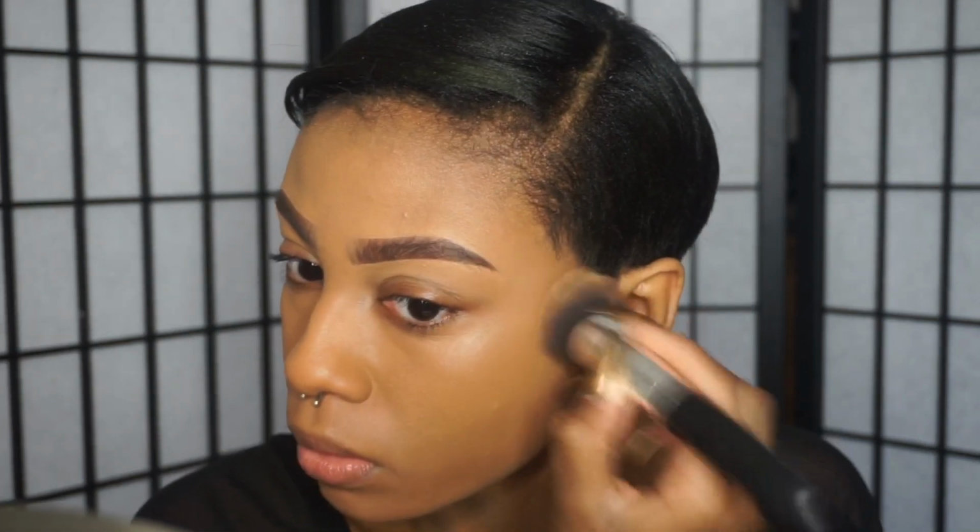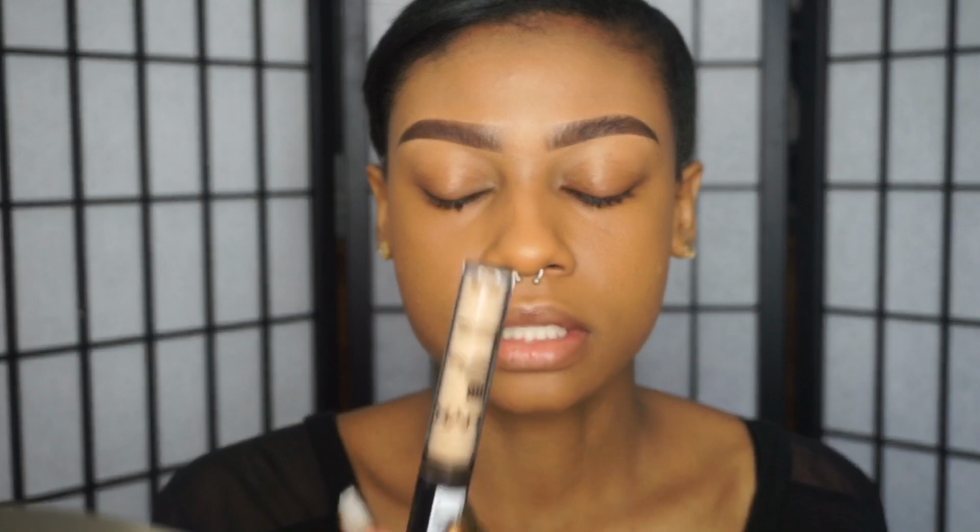Foundation is on. Looking pretty good. I love this foundation. It just makes my skin look so good. Now we're going to go on to concealer, and I use two different concealers. The first one I'm going to use is my NYX HD concealer.